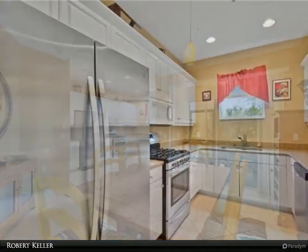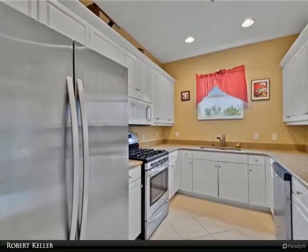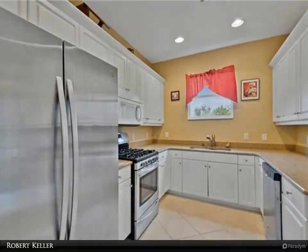Large master bedroom has a walk-in closet and a second standard closet. The master bath has dual sinks and a walk-in shower.